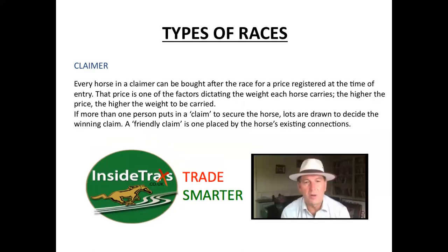Claimer. Now, in a claiming race, every horse can be bought after the race for a price registered at the time of entry. And that price is one of the factors dictating the weight each horse carries. So the higher the price, the higher the weight to be carried. This is the way in which someone could also lower the price. Again, it's a way of getting rid of a horse if you don't want it. You can lower its price and therefore take weight off its back and give it a higher chance of winning.